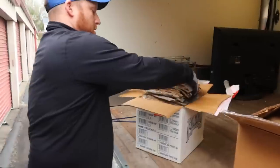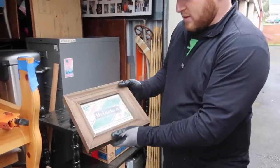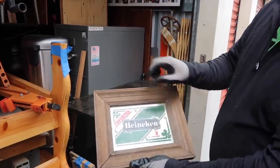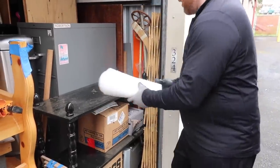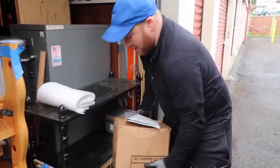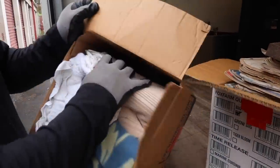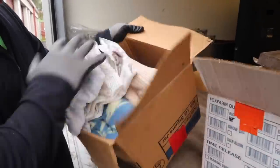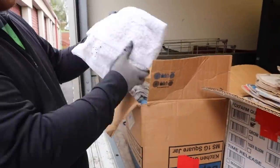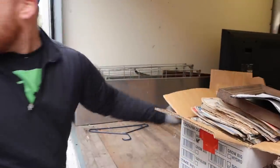He's over here. He did like his beer. Heineken? Yeah. Packing supplies, that's always nice. Linens. They're packed nicely in there. You know, I like looking through linens. You never know what you find. Yeah, this is a nice lace one, right? I don't know, but it looks nice.